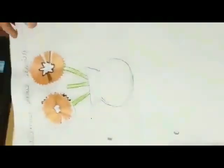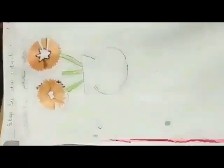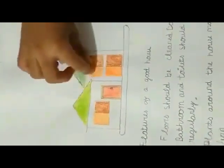This is pencil shaving made by pencil waste. This is house made by shapes. This is triangle. This is rectangle. This is square.